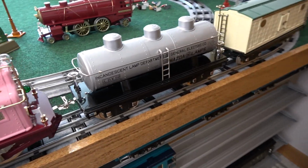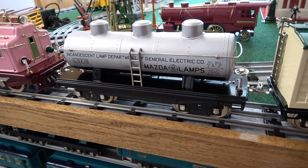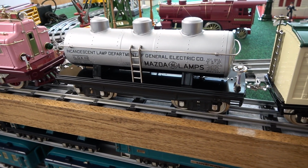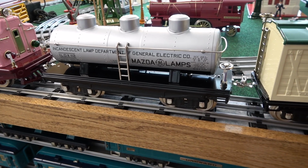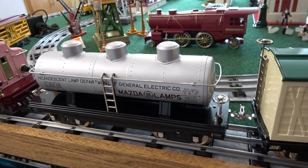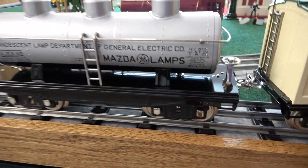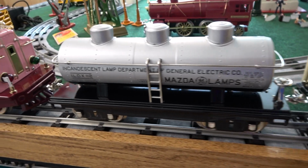So first one here, I got a triple dome tanker. This is Mazda lamps, Mazda GE lamps, General Electric. It's a 215-3. So 215 is the series, and then 3 just means 3 dome. So this one happens to be black and silver. It's got nickel trim on it.